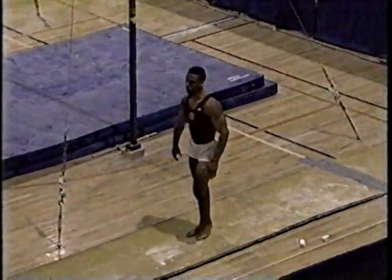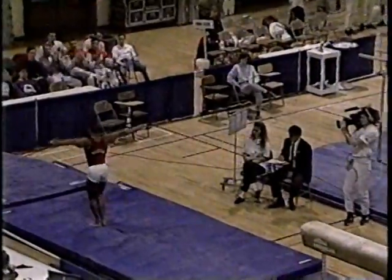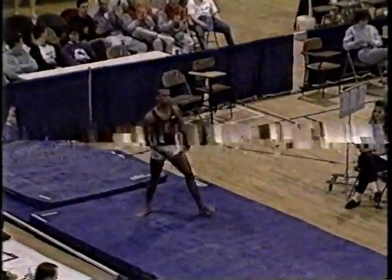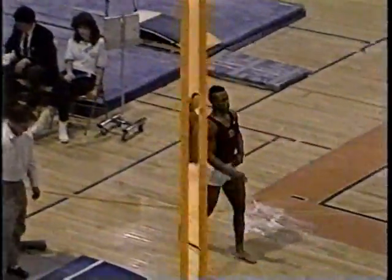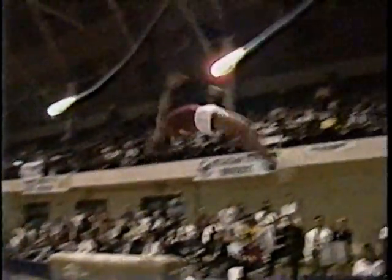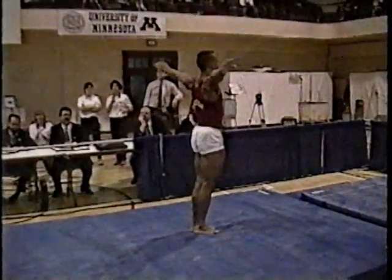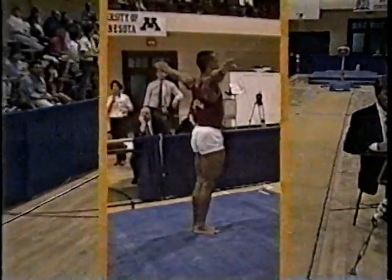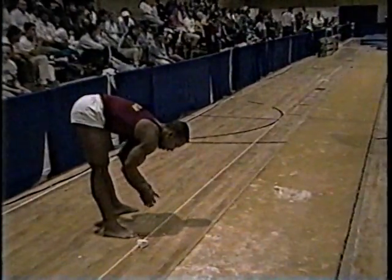Let's go to the vault. Here's Carrie Houston from Minnesota. Had a disappointing floor. And again, let's look for some real power vaults. Excellent. Very unusual vault. It's a layout front. The thing that is so difficult is Carrie doesn't see the floor until almost when his feet hit. There, he rips the board, and look, his body is stretched the whole time. And really, he has to feel when the floor is coming up, boom, he takes the landing. Excellent vault. I think Carrie a little bit happier with his vault there than the floor exercise.